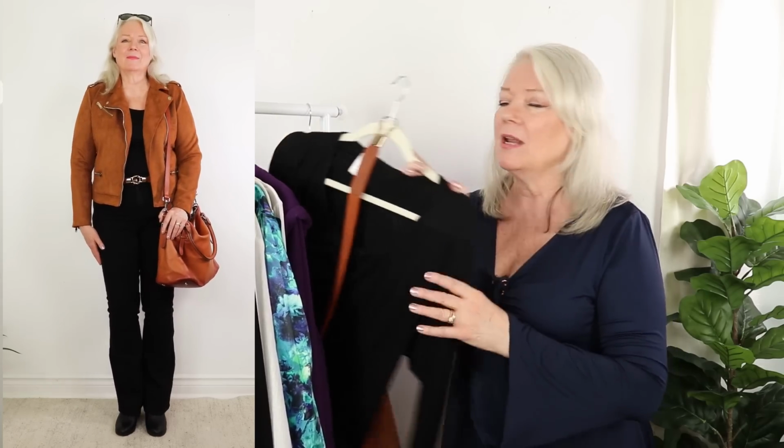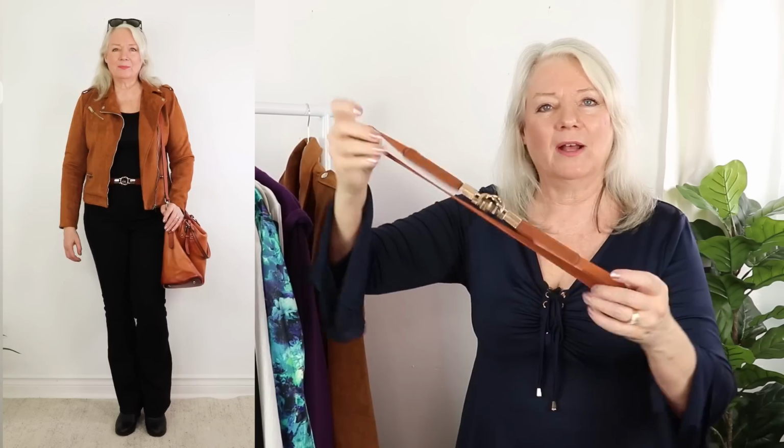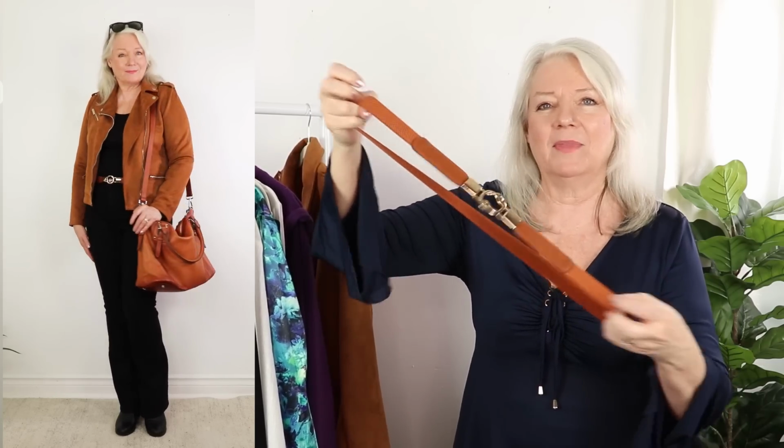All right, I just put a plain black top underneath, but also I have my brown stretchy belt, and here it is. Just a beautiful belt to wear, to add a little something, and it's stretchy.